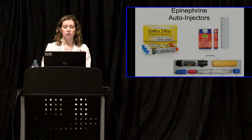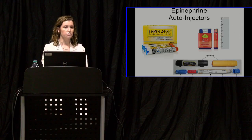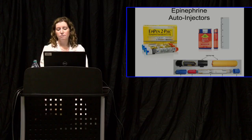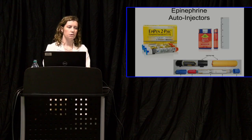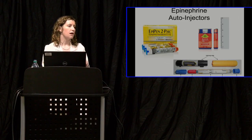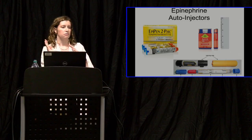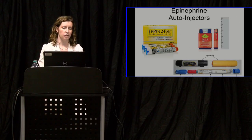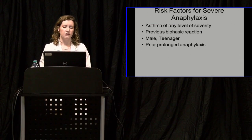And they all do come in two different strengths. There's the pediatric dose, which is 0.15 milligrams for anyone under 66 pounds. And then everyone over 66 pounds will get the regular adult dose of epi, which is the 0.3 milligram dose. But again, this is not an exact science. I think a lot of allergists out there tend to say, if you're over 50 pounds, we'd rather err on the side of maybe overdosing you rather than underdosing you. Again, the dose of this is not well established, and I don't want to undertreat someone with anaphylaxis. So those weight guidelines are a little subjective.